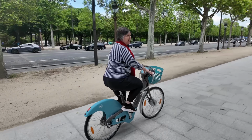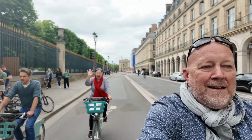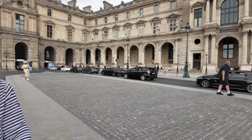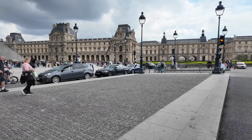We're just gonna ride along the Champs-Élysées on our bicycles. Stay with her. And that right there is why you take the metro instead of a taxi. That's exactly right. And this is taxi, taxi, taxi. Oh, one car. It's probably an Uber.